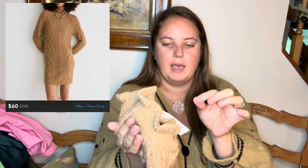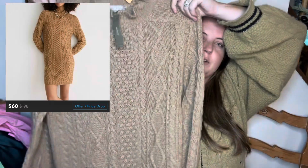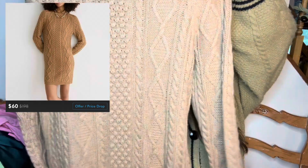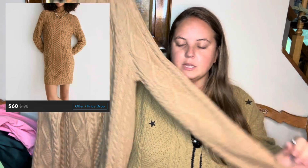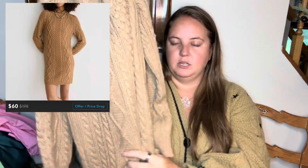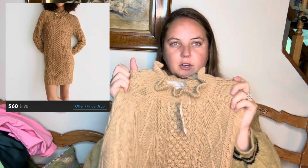And this one is a bit out of season, but I paid $10 for it, and it's new with tags, J.Crew, and it's a medium sweater dress, and I thought this was just a really nice classic style. It's like a camel brown long sleeve. It's from 2023, I believe, so very current and just a really classic fall style. So I imagine that will sell well when the fall comes.